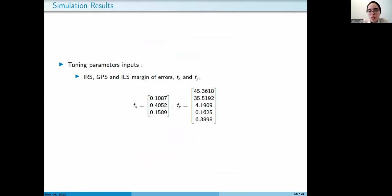So here I will give you some simulation results. As you can see in the first layer of our architecture, we have to define the maximum magnitude of errors, or the margin of errors. We define them for X, for the IRS sensor, and for Y, which define the magnitude error of the two sensors GPS and ILS. These magnitudes of errors have been computed using historical data from the same sensors that we evaluate in the simulations. We filter the data and then compute this margin of error experimentally using this real historical data provided by Airbus.